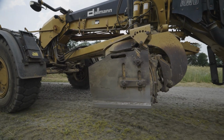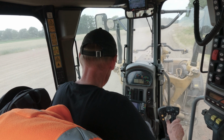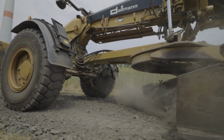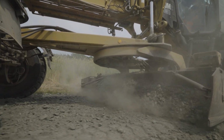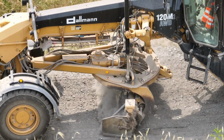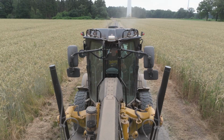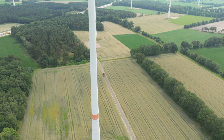The grader is an incredibly versatile machine and is mainly used during road construction. The large wheel spacing and tandem rear axle ensure that the machine runs smoothly and help the 3-metre wide share body to work precisely down to the centimetre. This is made possible by the use of a Universal Total Station, UTS.